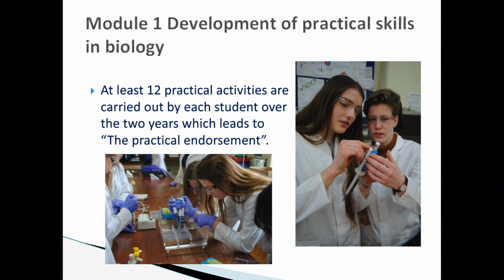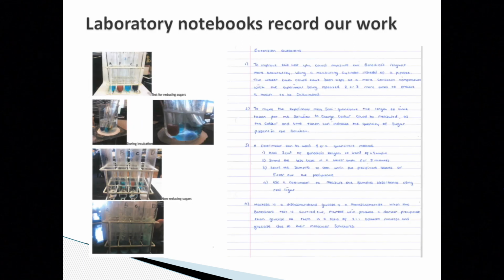I've mentioned the practical skills. We have to carry out at least 12, and we certainly do more practical activities over the 2 years. In these pictures you can see students who are carrying out a technique called electrophoresis, where they separate DNA which has been digested with restriction enzymes. All students are required to keep and maintain a laboratory notebook, and this is the basis for us giving them a practical endorsement. In these pictures you can see testing for sugars.